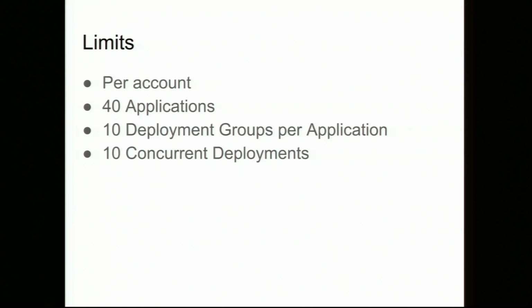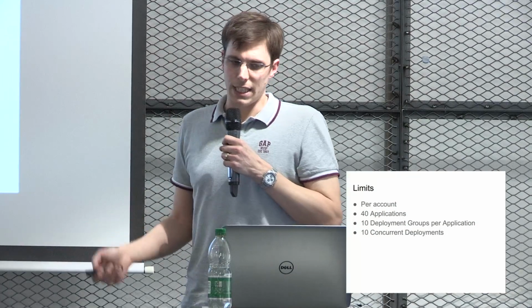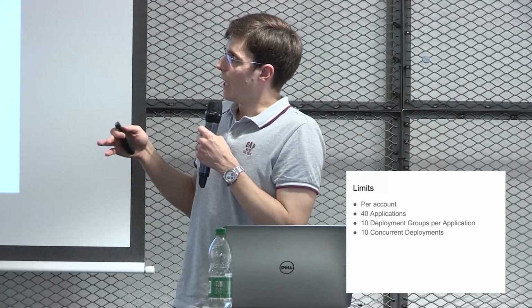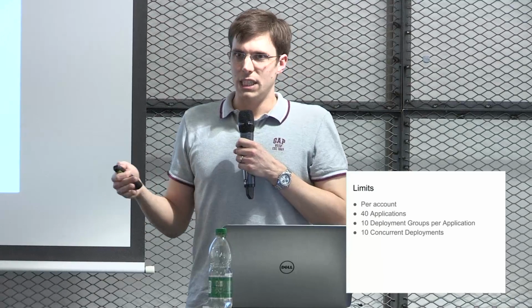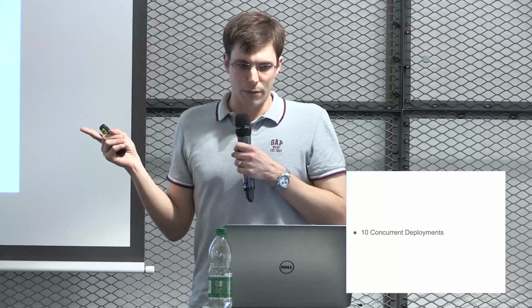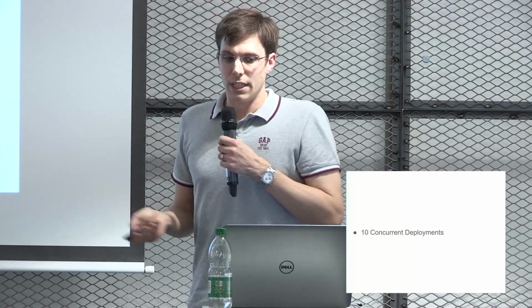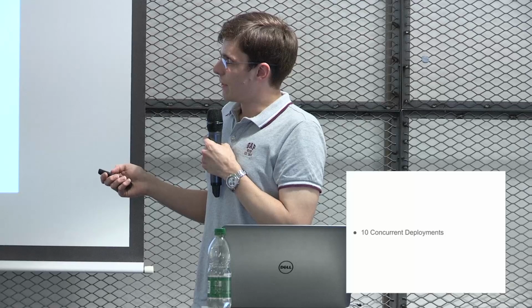So the other big thing to consider is limits. All of the AWS services, as well as services from other cloud providers, have account limits. And for CodeDeploy, it's no different. You've got a limit of 40 applications per account. You can have 10 deployment groups in each of those. But the key one here, and the one that I'm going to talk about quite a lot, is this one at the bottom. You can have 10 concurrent deployments at a time for that account. And it throws up some surprising things.